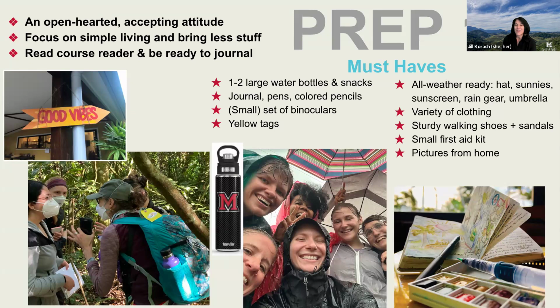So on this slide, we also have some of the must-haves that people talk about in terms of what to pack. We will certainly offer you the expedition planner, which is a document that gives you all you need to know on what to bring to each one of these specific locations. But generally speaking, a couple of water bottles and snacks are great to have, because everybody's on a slightly different time zone and having different needs that way. Having your journal, some pens, even colored pencils can be a fun space. Watercolors to bring with you, and just be able to take in a new way to maybe process the natural environment that you're experiencing.